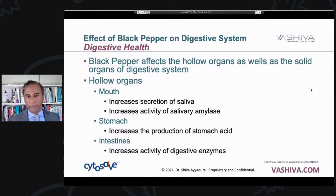Very important for oral health, but extremely important for digestion. It also increases the salivary amylase. Amylase is an enzyme that your salivary glands produce, and it supports digestion right at the mouth level. While your teeth are chewing stuff, breaking it down mechanically, amylase is important to start the digestive process.